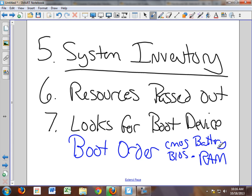Got it? It's a question that gets answered wrong all the time in this test, just so you know. Okay? So, CMOS ROM holds the BIOS program because it doesn't change. CMOS RAM holds the boot order, the boot sequence, the information that you save in BIOS, and it's held there by the CMOS battery. Okay? Because you have to have power to hold things in RAM.